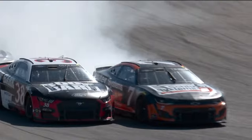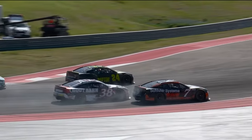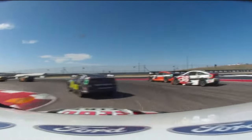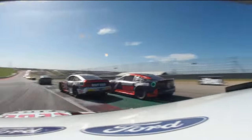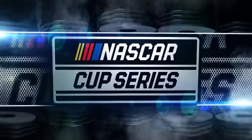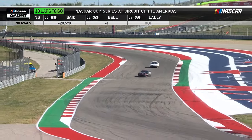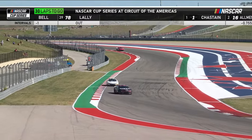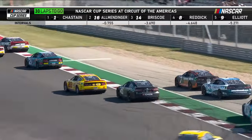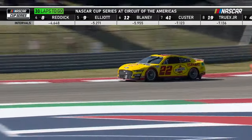Oh. Whoa. Corey LaJoie, coming off his first career top five last week. Now it's a little bump and thump with rookie Todd Gilliland. If Todd wasn't there, he wasn't going to make the corner. Right. Eight wheels corner better than four. Always. And once that thing gets to bucking out from underneath, just like we saw with Joey Logano, he didn't have that runoff area. He had a car right in front of him. The only thing you can do is let off the brake and run off in that area, and he didn't have that.